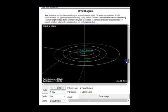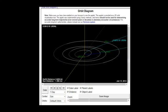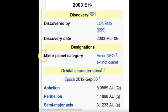Now, the largest object, or parent object, that they found, this 2003 EH1, is not in the front of the meteor shower. It's going to be about 2 to 3 months behind the very first objects in December. But the perihelion of the sun is in March. You see that, March 12th, 2014. Now it's categorized as a minor planet. I'm going to show you the JPL on it.